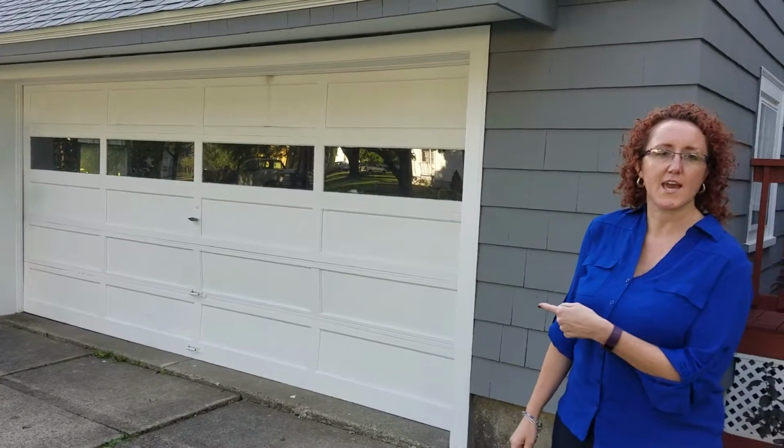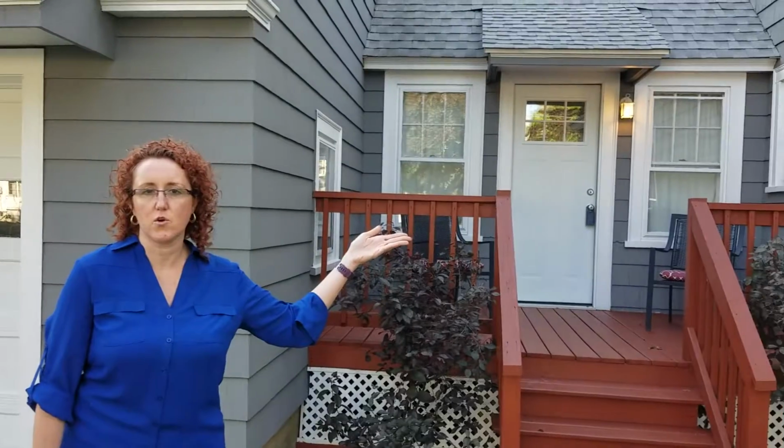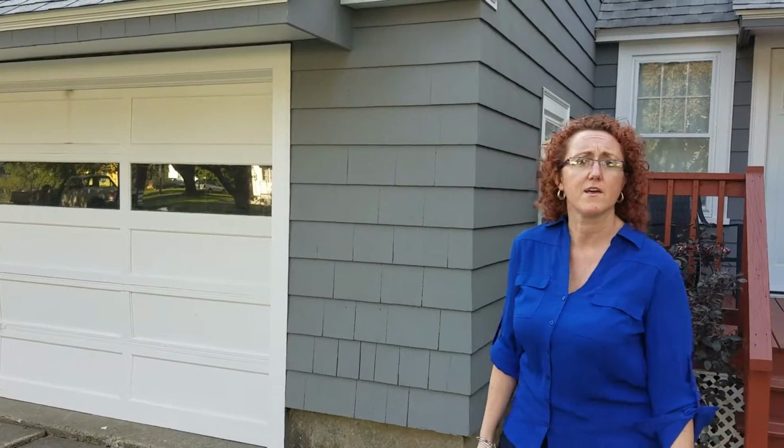This has a two-car attached garage. You can pull right in, walk through the nice large breezeway into the home. Above the garage also has plumbing up there. You can make a mother-in-law suite, another apartment, an office, man cave, anything you'd like.